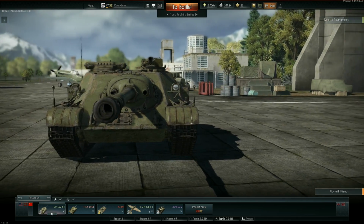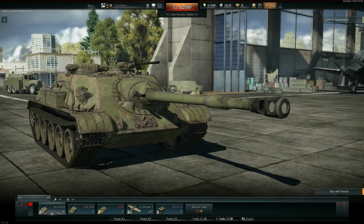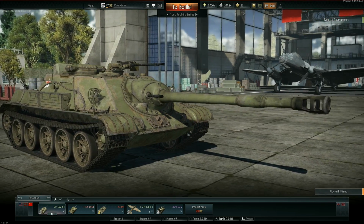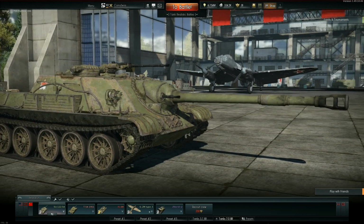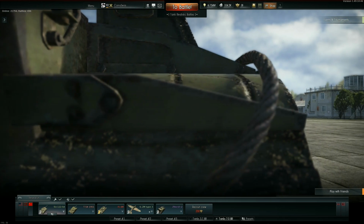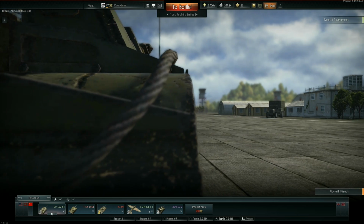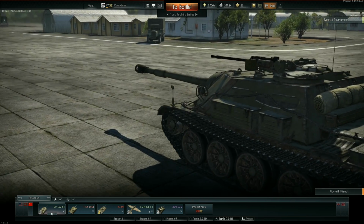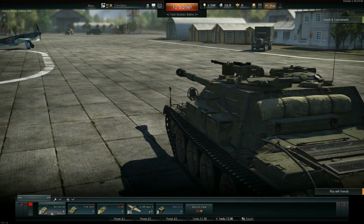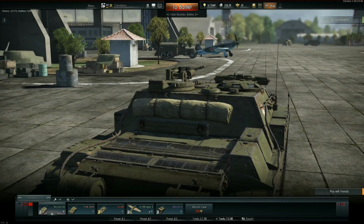consider how War Thunder does its battle rating system, which is a subject for a different video, but it's based on statistics. So if people do badly in a tank, its battle rating gets dropped over the course of however many games it takes. So this tank is, I think, going to be one of the lower performers among the current 8.0 battle rating tanks. So I think it's conceivable that it could be dropped in battle rating.